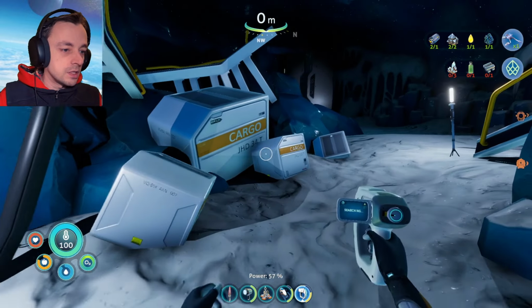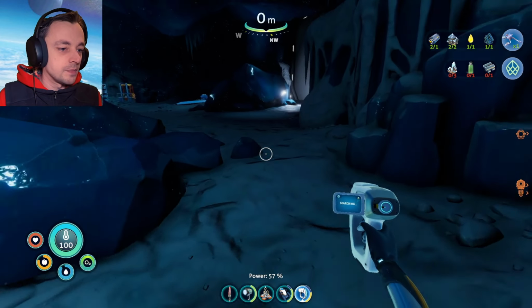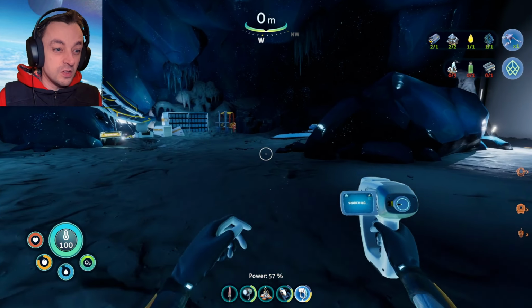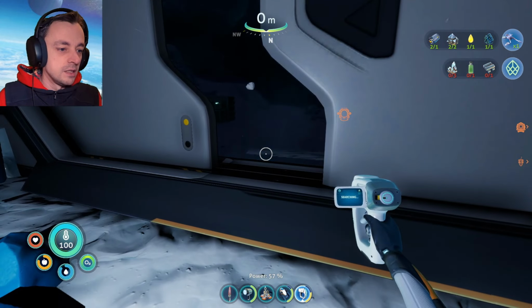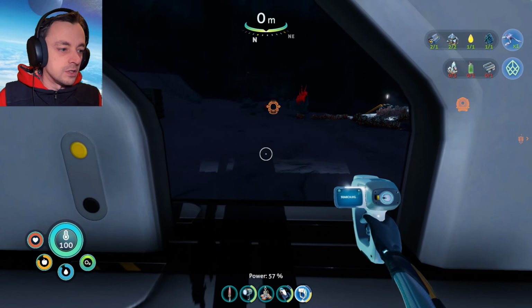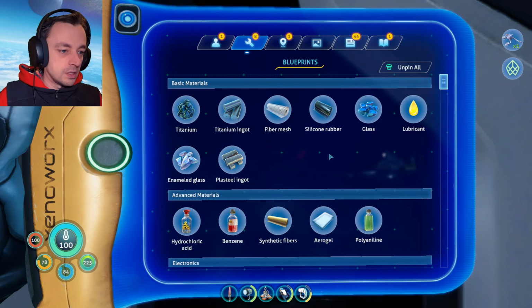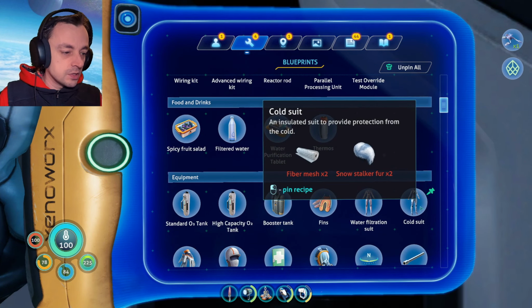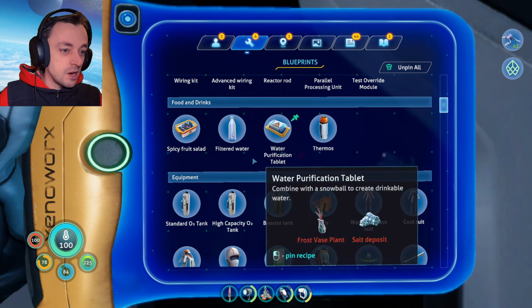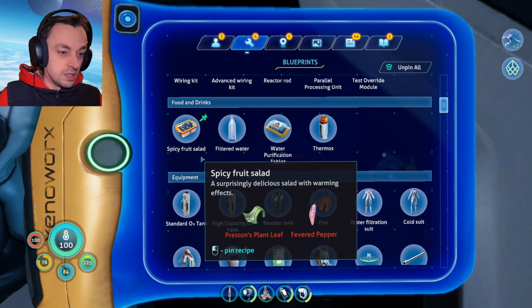Now, what I want to do is make one of those hoverpad things for the Snowfox. Yes, the Snowfox. Because I think that's the only way to get over the bridge, I believe. So, let's see what that actually requires first. Do we have the ingredients, or are we going to have to go and fetch them? Oh, we also need a cold suit. Ah, heck, well, how am I going to find snow stalker fur without being eaten by snow stalkers? Because I know they are desperately keen on murdering me.